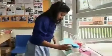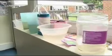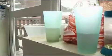My message to teachers would be just to really give practical science a go. It may seem like it's going to be scary and that the class might not be doing quite what you expect, but really the benefits to the children are enormous and it's actually really good fun for the teacher, so be brave and give it a go.